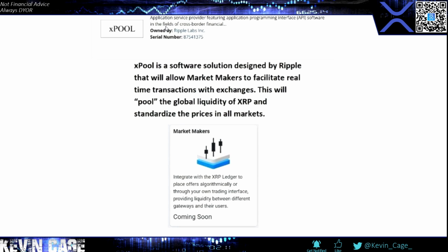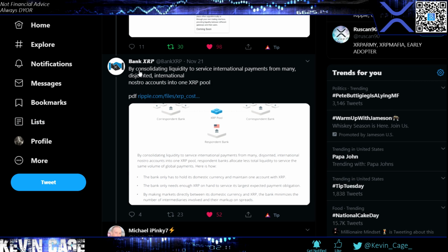And here we are. xPool: application service provider featuring application programming interface, API software in the fields of cross-border financial. Again, we can see the trademark here owned by Ripple Labs Inc., with the serial number, and it says xPool is a software solution designed by Ripple that will allow market makers to facilitate real-time transactions with exchanges. This will pool, so to speak, the global liquidity of XRP and standardize the price in all markets. Market Makers integrates with XRP Ledger to place offers algorithmically or through your own trading interface, providing liquidity between different gateways and their users. Coming soon.